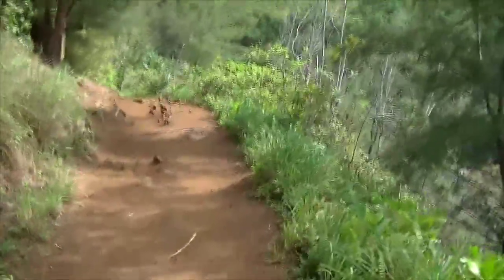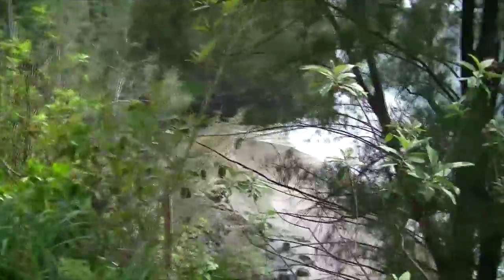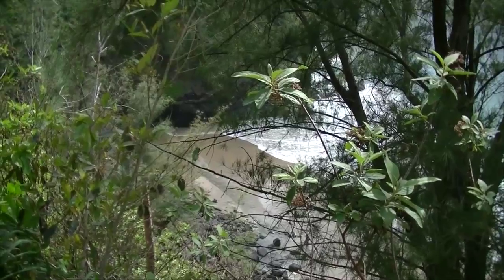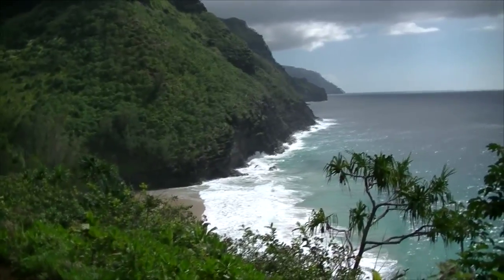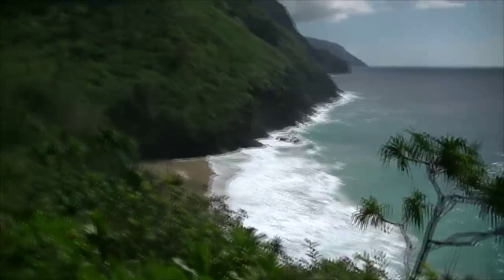But there's a long, steady dirt trail, not rocks like the beginning, way down to Hanakapi'ai Beach. And then you're going to pass a stream at the very end, and you hit Hanakapi'ai Beach. This beach is a great place to stop and catch a break on the way up to Hanakapi'ai Falls, or it's a great end destination. Beautiful beach. I'm sitting here on it right now.